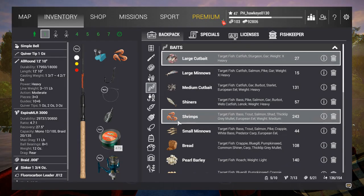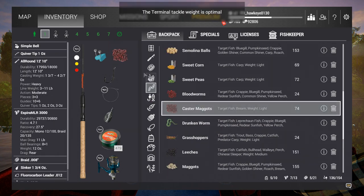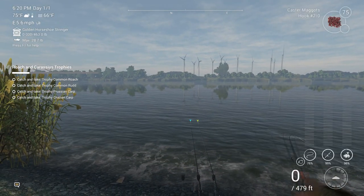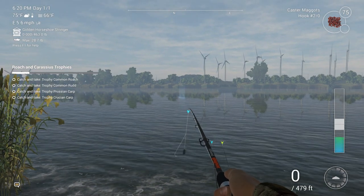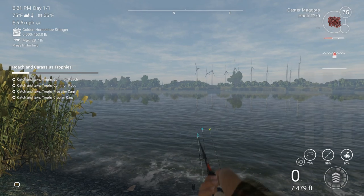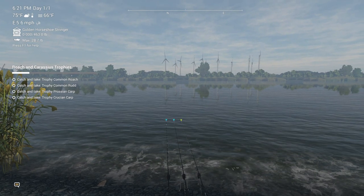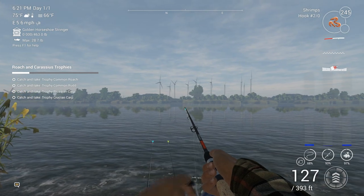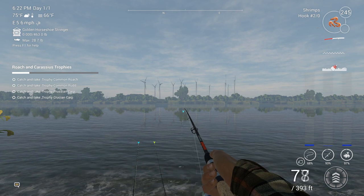Been kind of focusing on the bigger species. Get some caster maggots on there. These guys are actually out deep, which always surprised me. I would have thought, since they're more like a panfish, they'd actually be closer to shore, but they're not. Now, we might do better with these as the peak goes on.